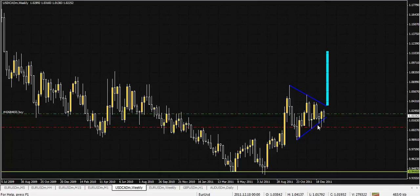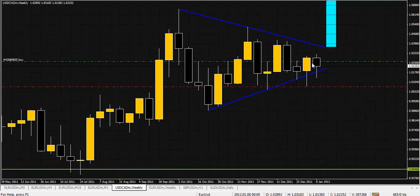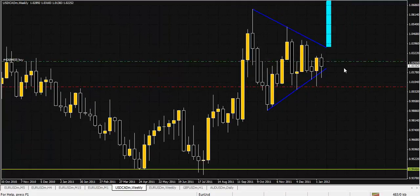Since then we've had consolidation, and then the week before last week we had this outside bar formation, and on the actual retest pullback there, I went ahead and took a long entry with a stop just below this pattern, looking for a breakout. So we are a little bit early here, but we are trading in the direction of the trend that entered this pattern and expecting continuation.